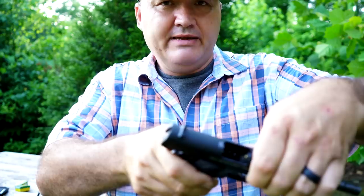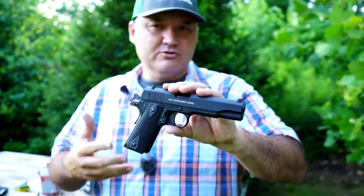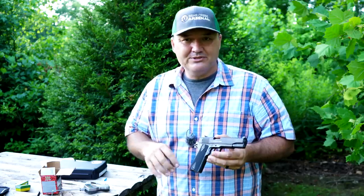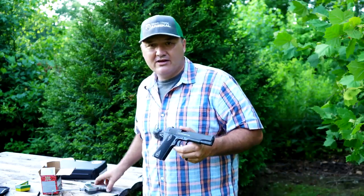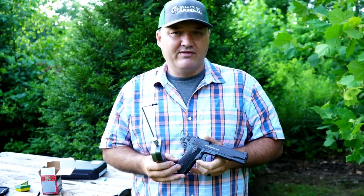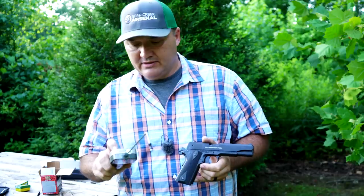Let's put an empty case in the chamber. I don't like to dry fire my rim fires. I know some of them are perfectly fine to be dry fired. I get yelled at in all caps whenever I do this. You don't have to put an empty case in there. It's fine to dry fire. I get that, but I treat all rim fires the same because some of them are not okay to be dry fired. So I just make it a habit to treat them all that way.